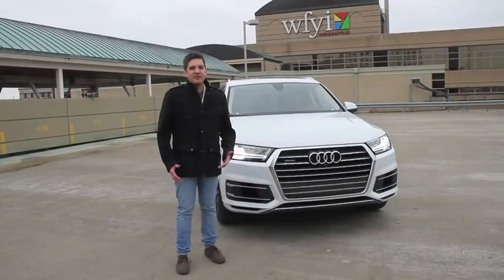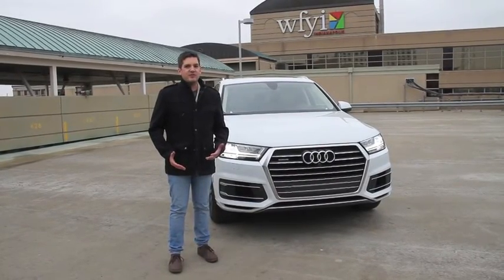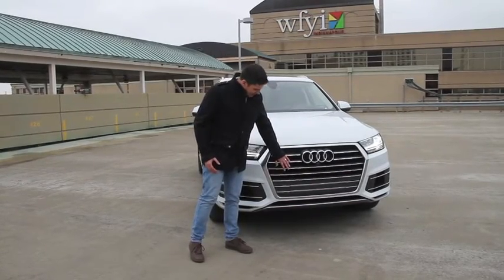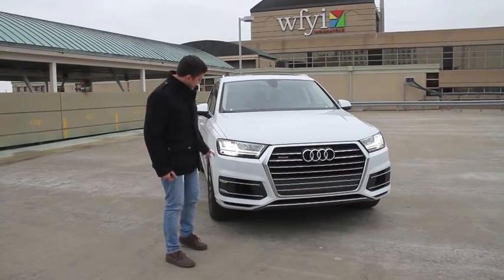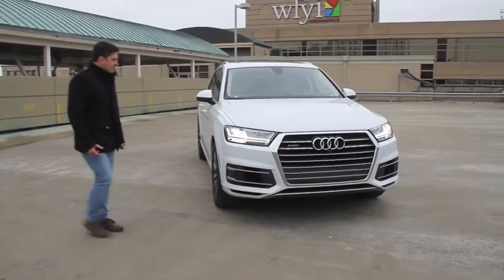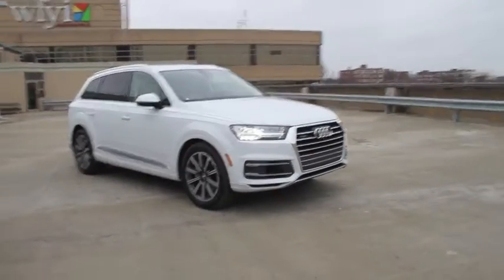Well, I think the styling is more beefy than beautiful, but it definitely looks up to the part of driving through almost anything you need to. It's got Audi's trademark big huge grille in the front. Looks good, looks mean, you know what you're driving. The LED signature lights, it's become an Audi trademark. And you come around the side of it, and at first, it looks a little bit boring, just kind of a big boxy car.